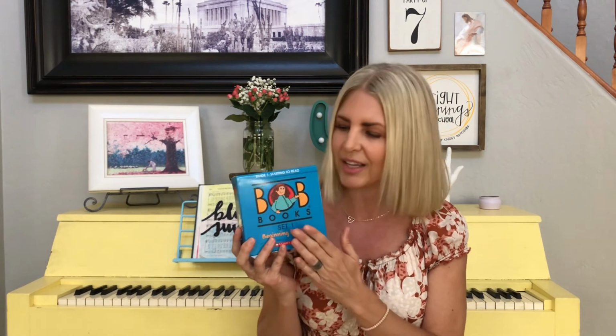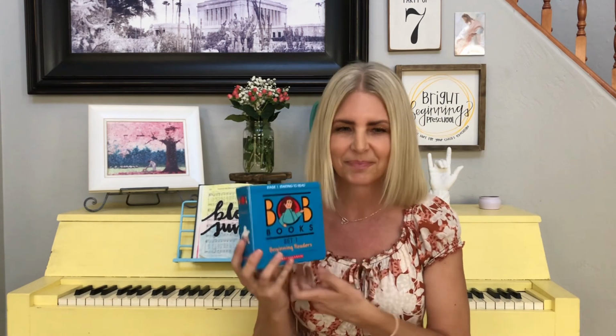And then, oh, one last thing I wanted to show you. These are Bob books, and these are our early readers that we're gonna do this year. In preschool, we don't start these until the beginning of February. And in February, each child has their own set of Bob books, and they will get one book each Tuesday to add to their collection until they have a whole collection of 12 books.